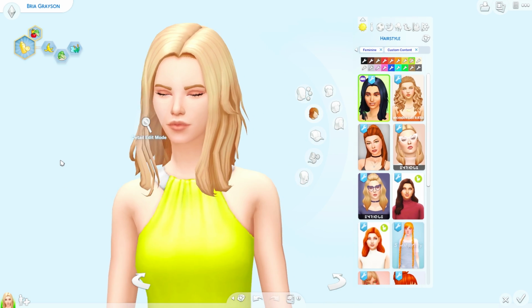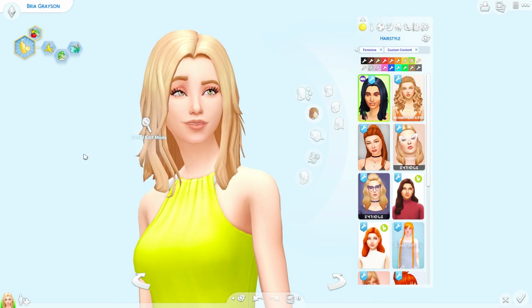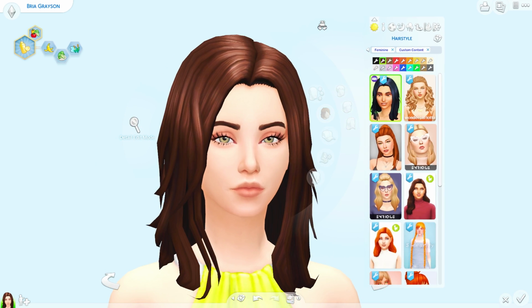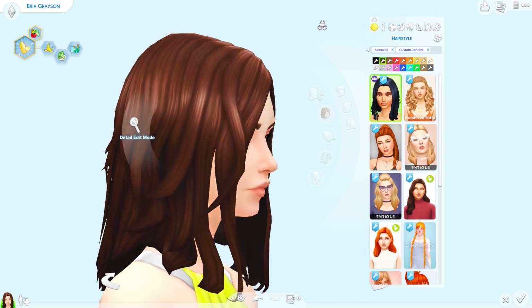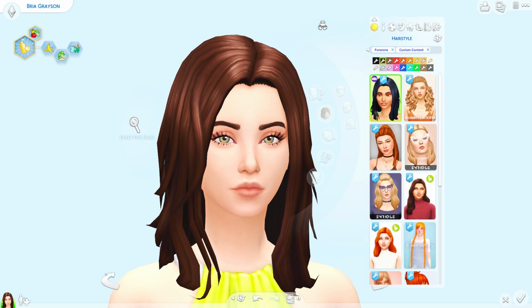So here's the first one, which I actually think is kind of cute. It's really layered. I actually kind of like it. Let's see it in some darker colors too. Oh, I really like it in brown. It's weird because with The Sims, sometimes I like different colors of the hairs better. I don't know why that makes a difference, but it does. I really like this in brown hair, but that looks really cute.